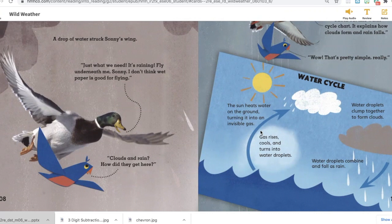So let's make some inferences. Why do you think Sunny says that the water cycle is pretty simple? Yeah, because we have a chart here that makes the water cycle easier to understand. Sunny would have been more confused if Chuck had tried to explain it himself. How does that help you understand why the author put this information in a chart? Well, of course, the chart is easier to read. It shows each step of the cycle and how one step causes the next to happen.